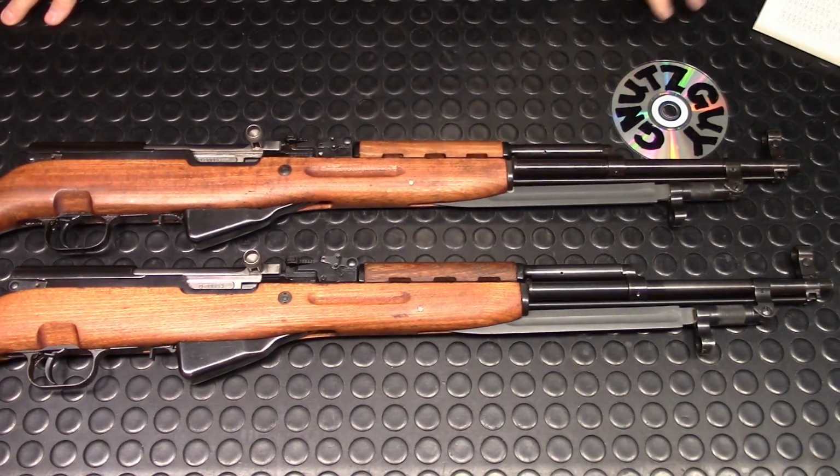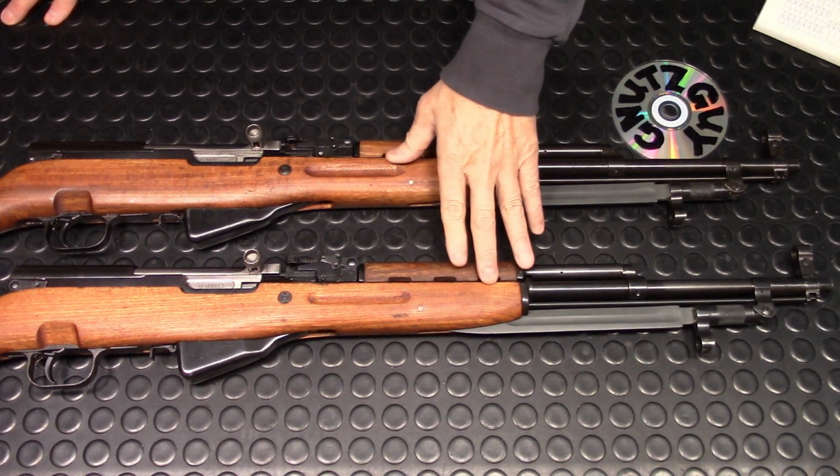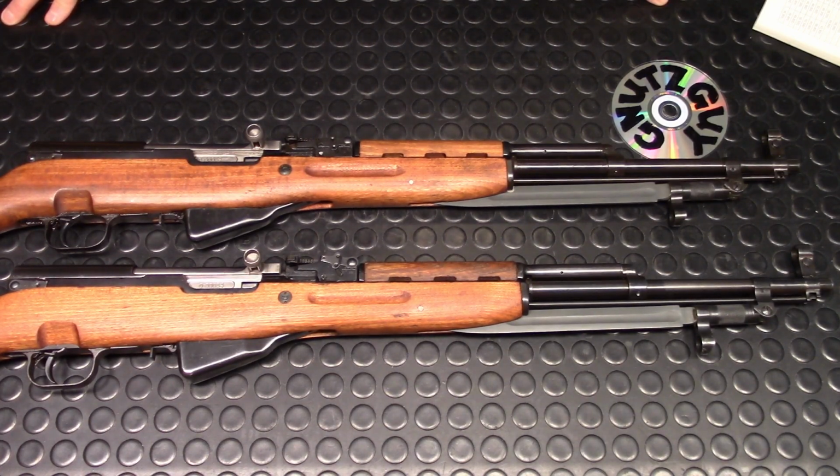These are Yugo M59 early production. This is the first time I have owned a Yugo that has been refurbished. I've owned a few Yugos before, but they are late production. They are M59/66A1. They were in excellent condition, unrefurbished.